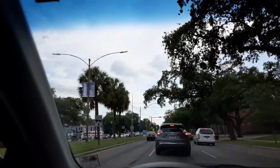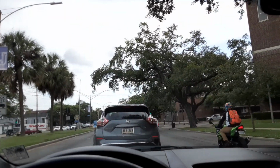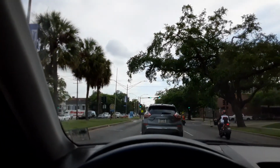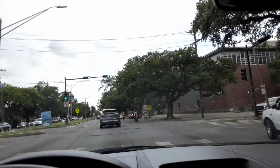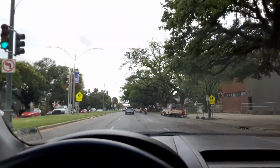Gotta watch out too, there's a lot of people on bikes. I know that they're not too fond if you speed right close to them, so I always try to give them plenty of room. Oh, okay. Oh! Alright. That wasn't nice.